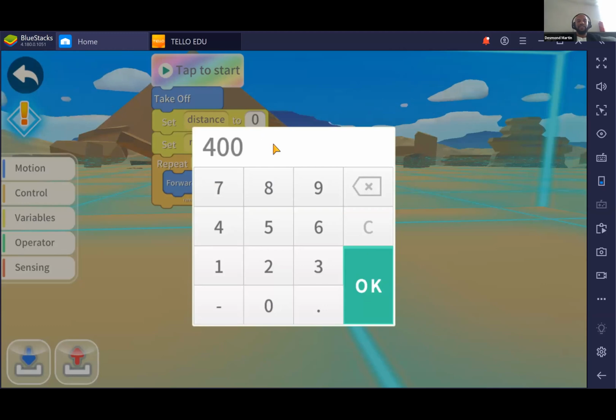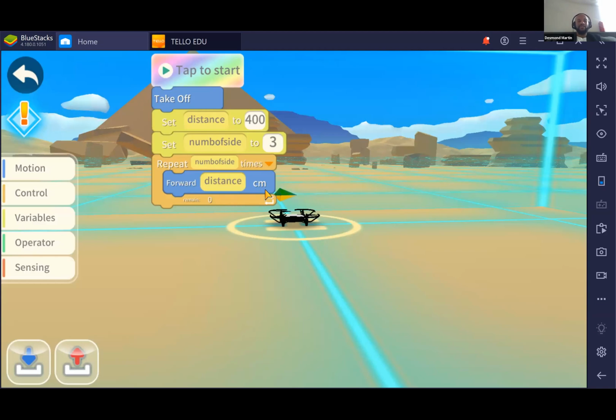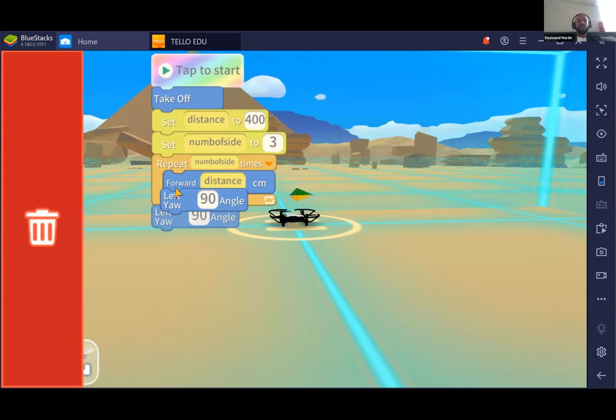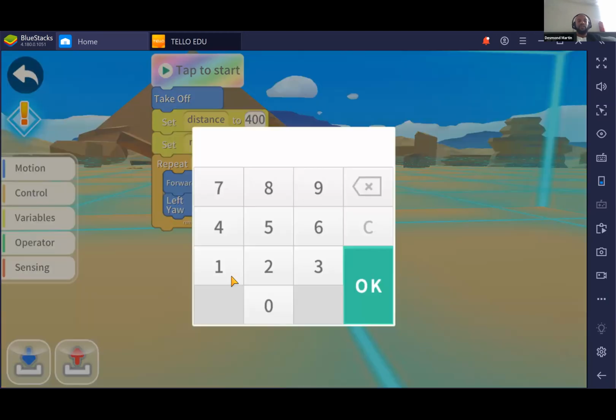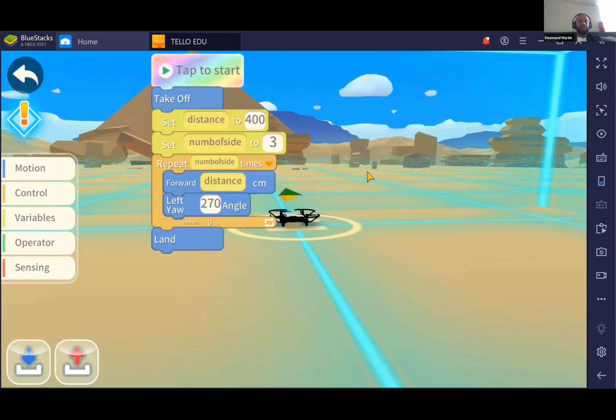I could say that I would like a triangle. And the only thing that's missing is an angle measure for the turn. I have to adjust my target. So these three elements would allow me to now fly this geometric pattern.